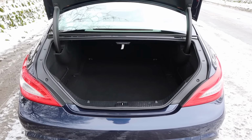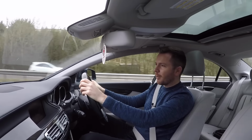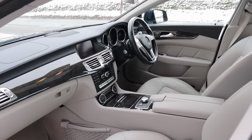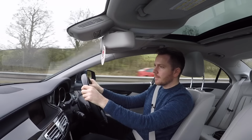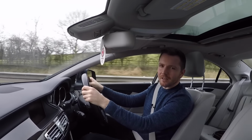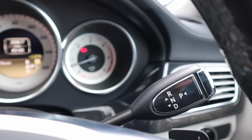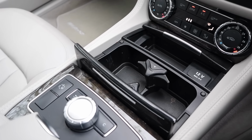The boot's a good size. It offers 520 litres of space. There are also plenty of storage compartments all throughout the car, which is good, but I guarantee you'll end up misplacing things. It all feels nice and solid and well engineered, like a proper Mercedes should. Everything you touch feels well built and expensive. You have the automatic gear selector mounted on the column up here, which frees up this space here for cup holders and storage compartments, which is quite a nice, neat design.